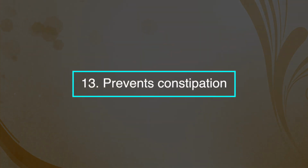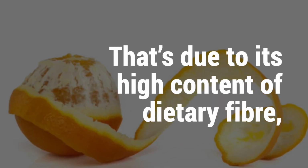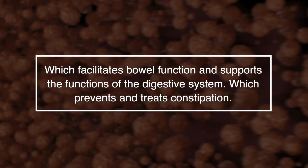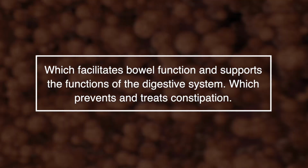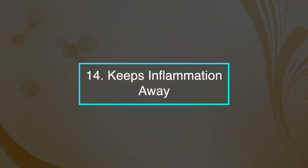Number 13, prevents constipation. That's due to the high content of dietary fibre, which facilitates bowel function and supports the functions of the digestive system, which prevents and treats constipation. Number 14, it keeps inflammation away.